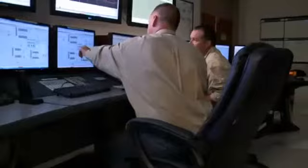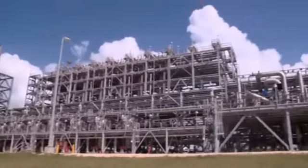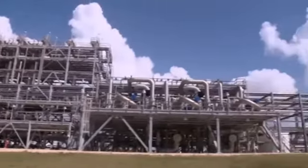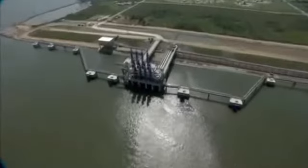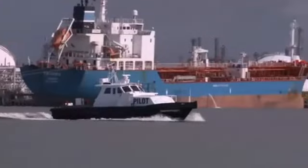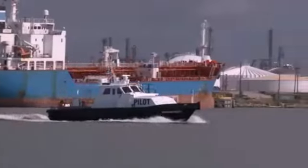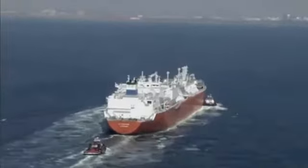As nations increasingly search for clean and reliable alternatives to oil and coal and move to mitigate carbon emissions, demand for LNG will continue to grow. The U.S. has an opportunity to greatly expand its participation in the global natural gas market. With over a century's worth of gas reserves, this country is well positioned to meet this growing demand.